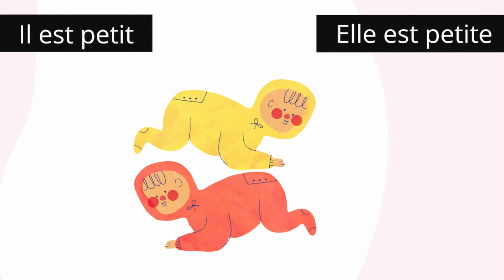Il est petit. He is small. Elle est petite. She is small. The spelling of petit changes. For the females, it is petite with an extra E.